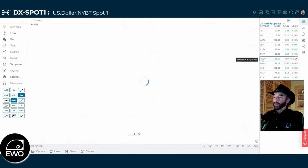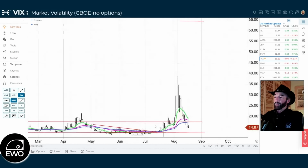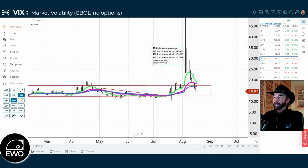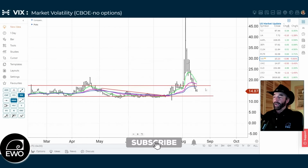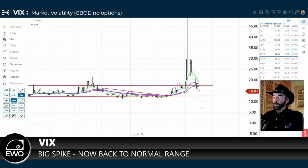Let's look at the VIX. The VIX is way back down. We had wondered if that 17.5 level that acted as resistance for so long was going to act as support. Nope, we've just come straight back down from that big spike we got up to 65 on the Monday just before the market opened. And we're just right back down into the same range that we've been in for most of the year, between 12.5 and 17.5. We're right smack in the middle of it. Maybe we get a little tick up in volatility to start the week, again, as there's anticipation of what may come out of Jackson Hole, but it's going to be really interesting to see how that all plays out.